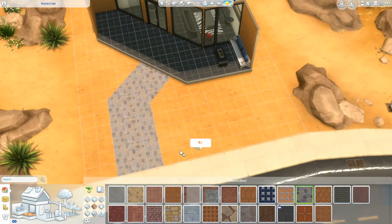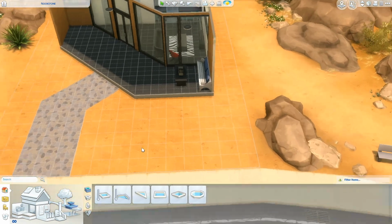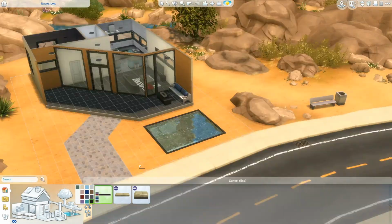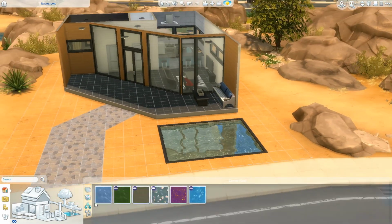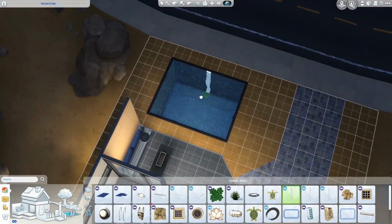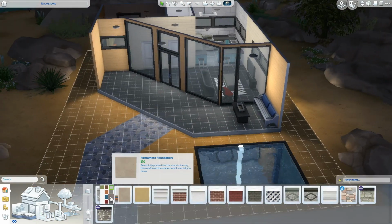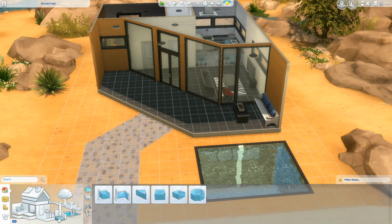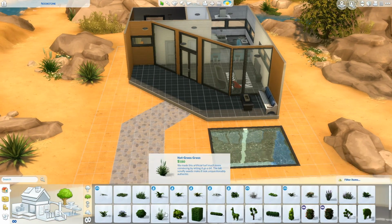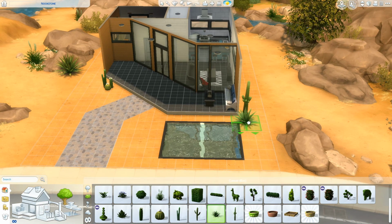Yeah, and here I'm working on the pathway up to the house, which I suppose could have moved over because it's not aligned with the door at all, but whatever, it doesn't have to be. And then I put in a little bit of a pool. It's not a big pool, it's a tiny pool. Probably no need for it, but I wanted to. I had considered doing the fountain and the pond sort of trick, but I decided against it. It didn't really seem to fit. I did do a little bit of landscaping, but it was all cacti and rocks basically because it is in Oasis Springs.